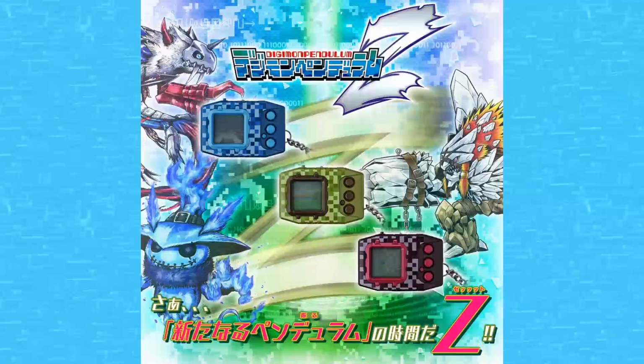So the poster art for the virtual pets is just incredible. I basically just marked out when I saw this. I was so excited. The art is just so nostalgic from old releases, especially like the Pendulum or the original Digital Monster, and the designs are just so reminiscent of Digimon designs from the late 90s. The text on the poster reads, "Here we go, time for a new Pendulum Z," and it's pretty hype. I'm really looking forward to using all of these Digimon, the 3 main ones.